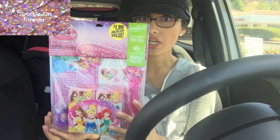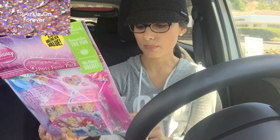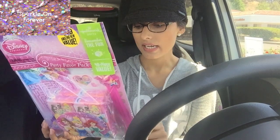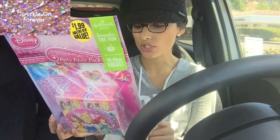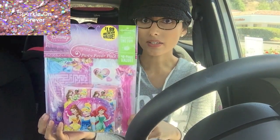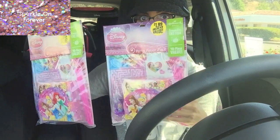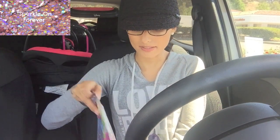So, I'm gonna have so much fun putting everything together. I also found these party favor packs, and this is from Hallmark Party. These ones were $1.99, and you get 8 rings, 8 wands, 8 sticker boxes, 8 jumbo stickers, 8 activity sheets, 8 tattoo favors on 1 perforated sheet. So I got 2 packs of these, and again guys, this is Hallmark, but for $1.99 you cannot beat that.